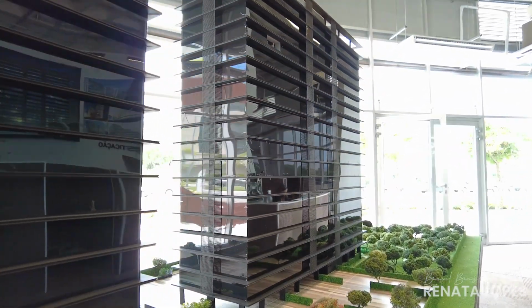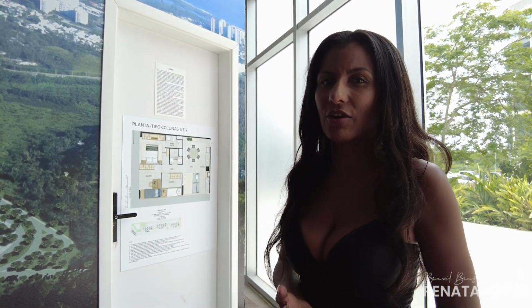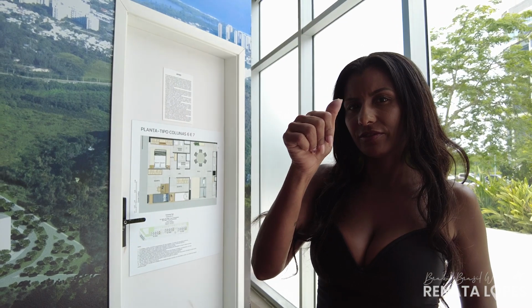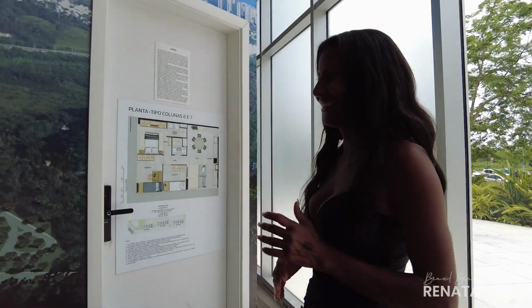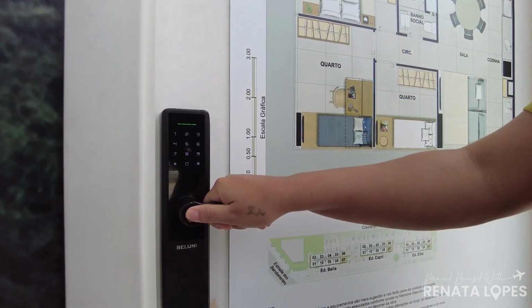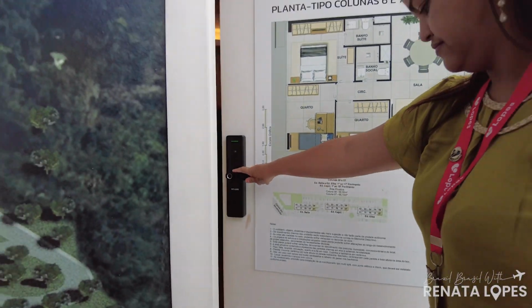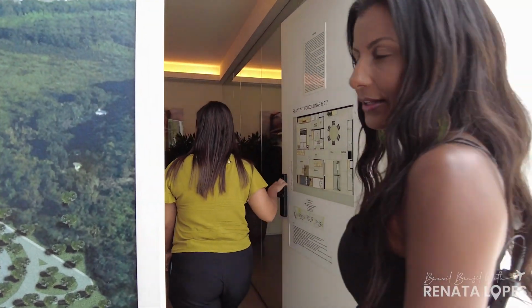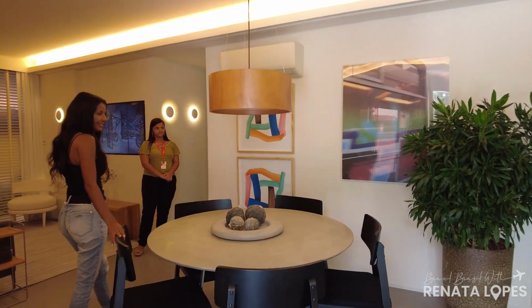And the key to open the door for all the apartments: when you come inside your house you need to have the print. Sueli, you put your print here. And then it's open. All the doors, it's coming like that. That's how the apartment's supposed to look like.